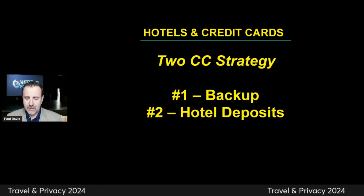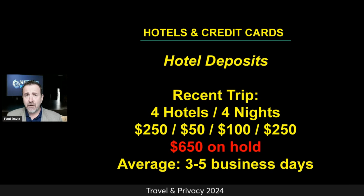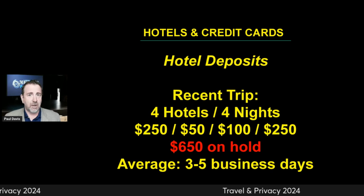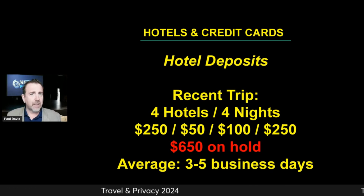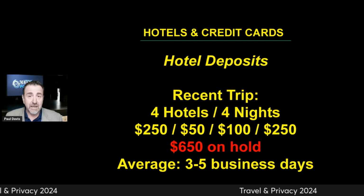But when you get to a hotel, they're going to ask you for a security deposit. And this can vary in any hotel. And I find this fascinating. The nicer the hotel, the lesser the security deposit. I find the medium grade hotels, well, they want a higher security deposit. I have no idea why. I'm not here to debate it or ask why, but it is what it is.